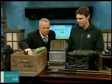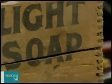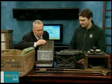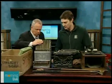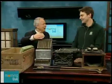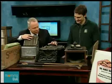This old Sunlight from the Lever brothers is kind of interesting as well. Wow. But this is one of our newest additions, this cash register. We don't know anything about it yet. This is a new acquisition? It's a new acquisition. It's a 1920s cash register. And can you imagine this now versus our digital aid? Oh, yeah. Totally different.